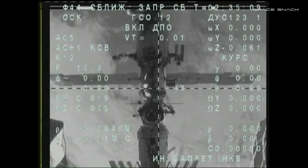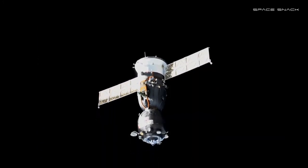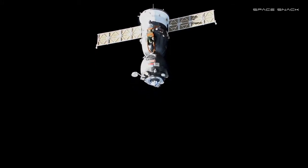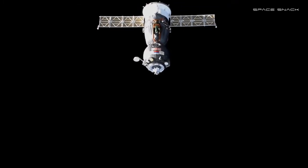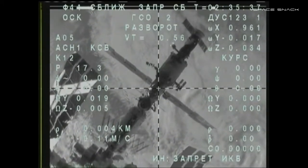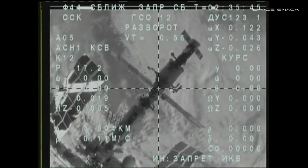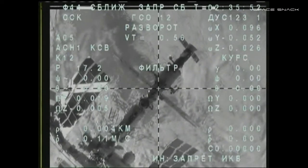Plus X. And we confirm thrusters. There's that first separation burn. Soyuz jets firing for just 8 seconds to ease it further away from the space station at just over a mile per hour. It is no longer illuminated, and we confirm the start of the maneuver. Team on the ground reports a good separation burn. Soyuz MS-16 now moving away from the space station, about 1.2 miles per hour.